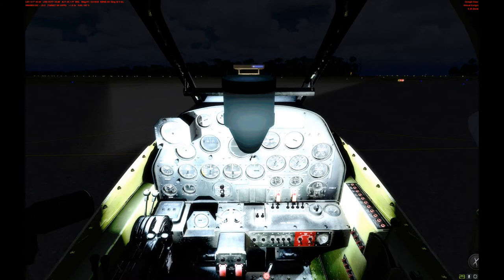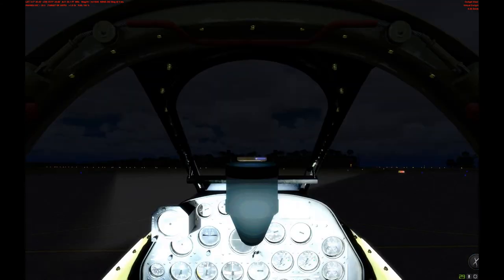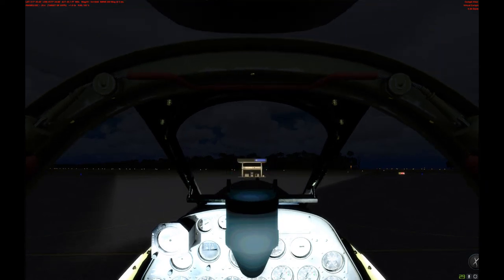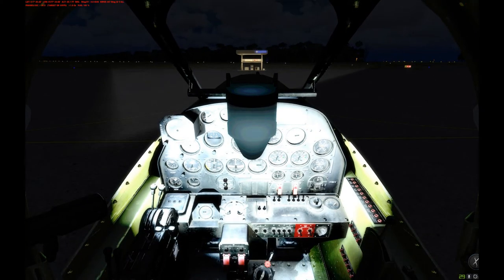Yeah, we're gonna turn that brightness down just a little bit. Let's see, set 1, 2, 3, 4, 5, 6 up is the position that I usually like for takeoff.